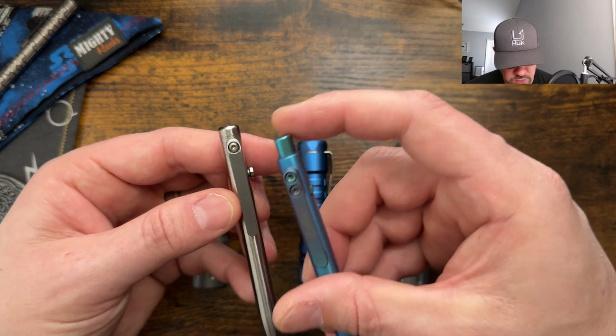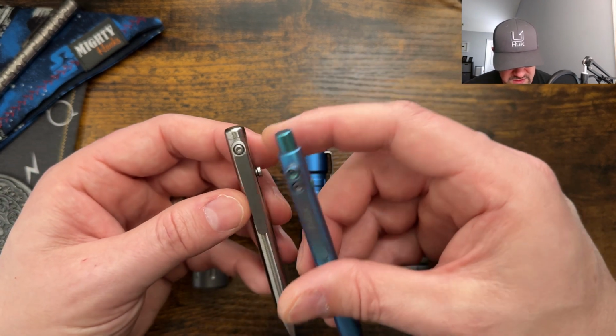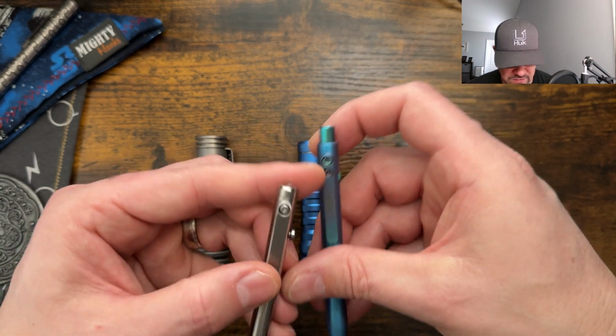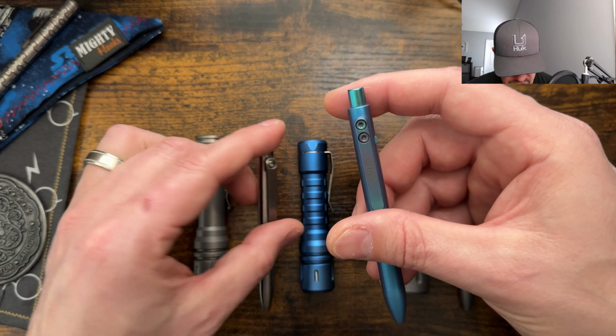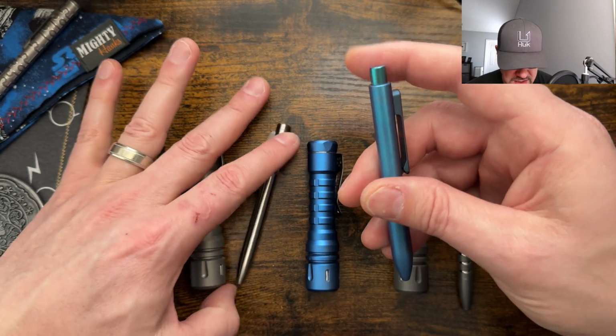I did notice with the updated version, and I don't know if this is just the bolt action, but they've moved away from 2 to a single, and I think they've milled it internally here for it to not rock back and forth. So I do like that.